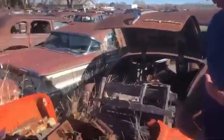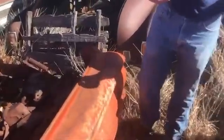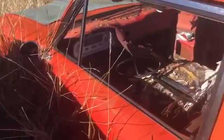Once again, full of more parts, tons of stuff to sort through. The car has a little rust in the corners, but still got a lot of stuff there. The tailgate is gone. But once again, just a hard to find car, so anything we can find that you can salvage off these is always a good thing.